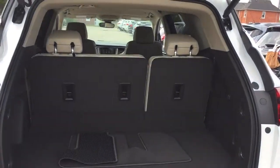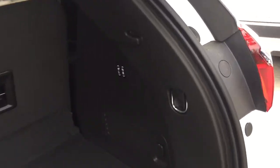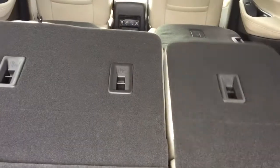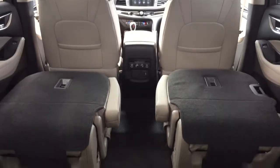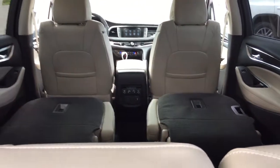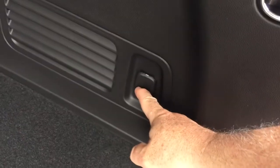So there's a look at the storage space available to you in the back with the third row of seats currently up. And hey, great added bonus, check it out. They are power seats as well, so you can put those up and down just that easily there, just using 2 fingers. And you've got those captain's chairs there in the second row. You can fold those down just like so, giving you all kinds of options for cargo and passenger options. Tie downs, 12-volt power, and a generous amount of storage space below.